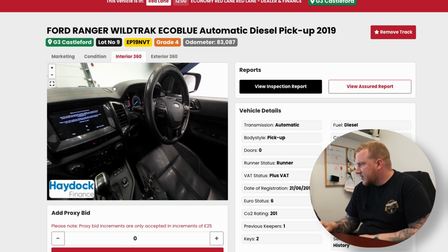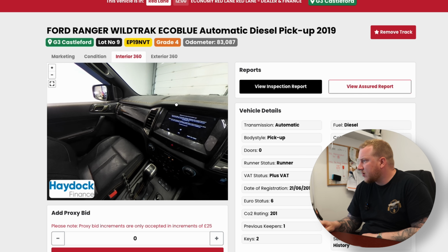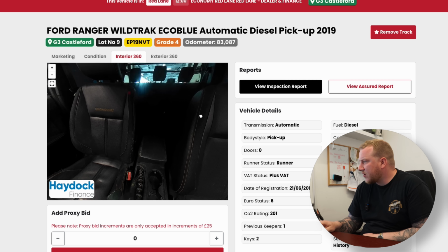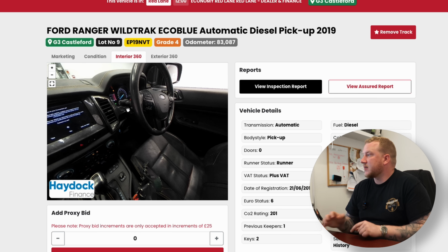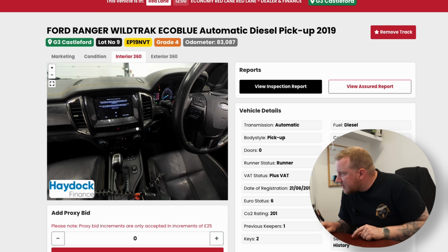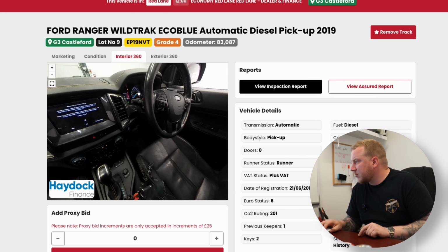So we've got the interior 360. So it's got the standard, I think, Wildtrak interior. So you've got black leather with orange trim bits on it. Like I said, it's an auto, which is nice. They are nice things. They've got cruise control. It's probably got heated seats, dual zone climate control, sat nav, all that sort of stuff. So actually, quite a nice modern type car.